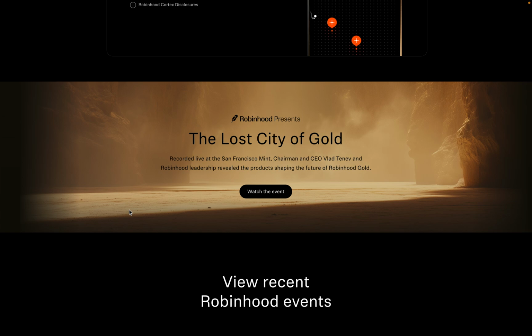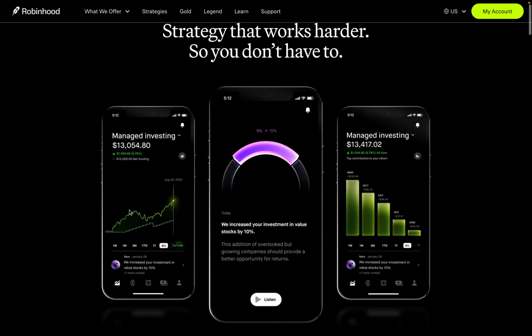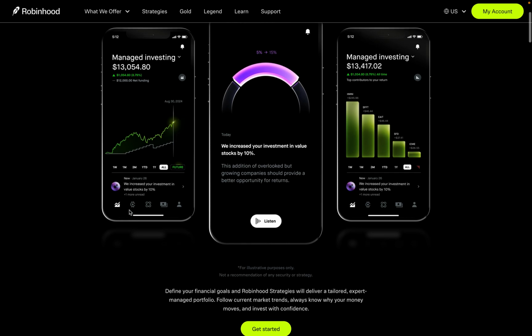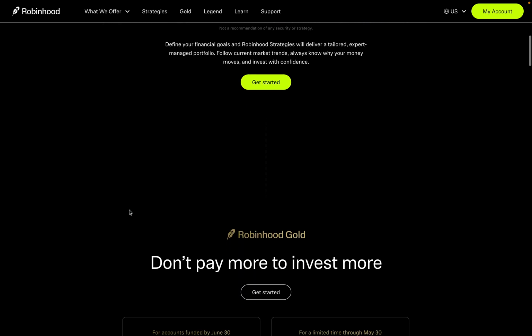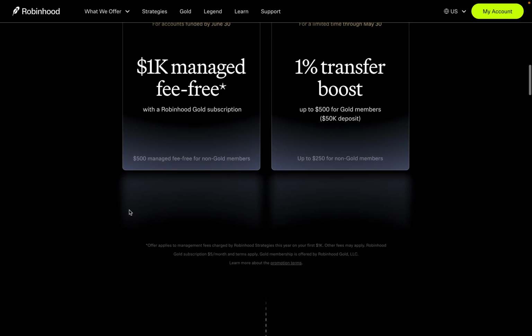And what is this new feature called? This new feature is called Robinhood Strategies. So this new feature provides investment advisory services. So it's going to offer a portfolio tailored to our personal financial goals, our time horizon, and our risk tolerance.